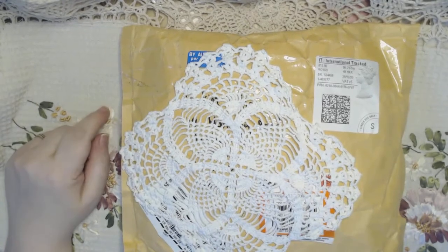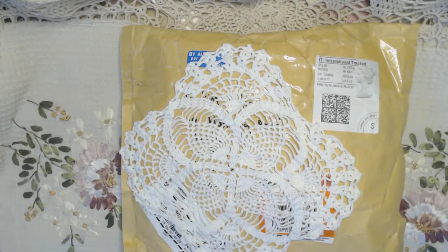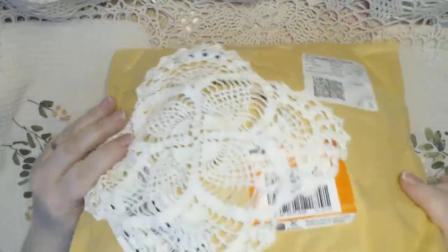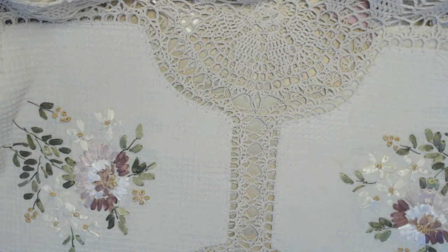These are my winnings, which, yay! I got them from her. She had a challenge back in October or November, and I was lucky enough to be one of the winners. She sent me a package, and I've just opened it. I haven't looked. Everything's still inside. I'm just covering up the address there.